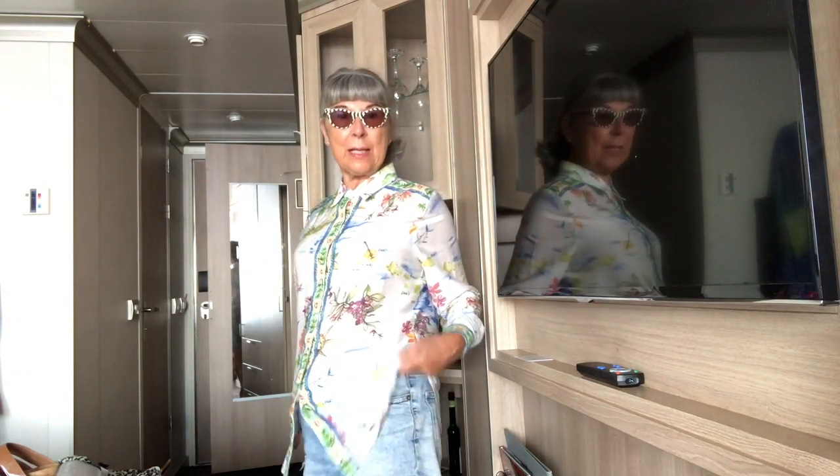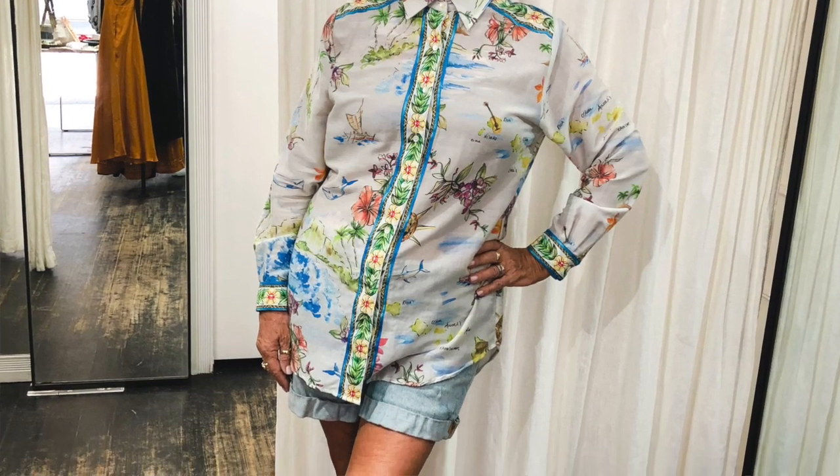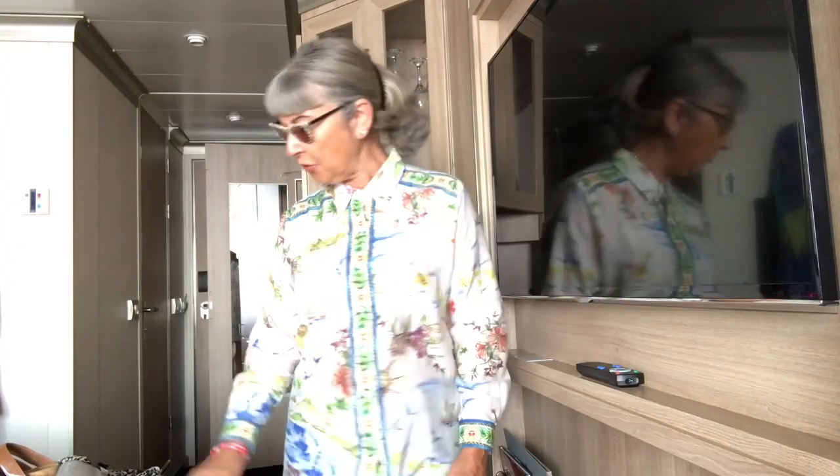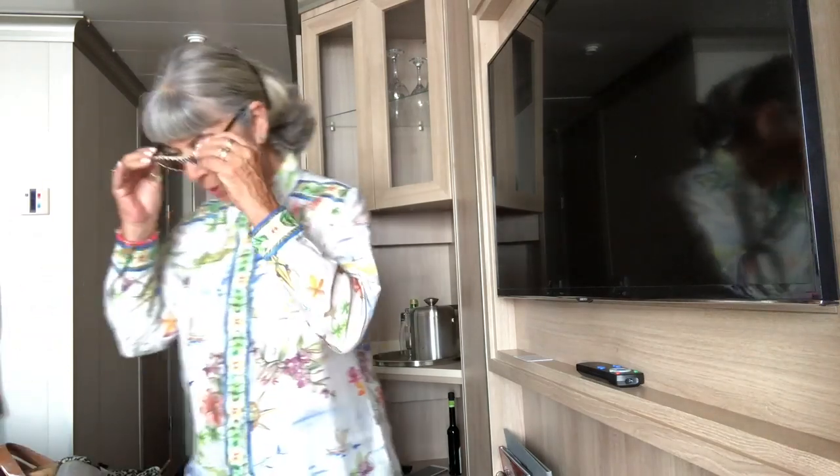Anyway, very quickly, my favourite shirt from Oz, and again, a great cover-up for wandering around. I've got my shorts on this time. You can actually see them, but I just love this pattern and it's just smart enough to do Italy, you know, and I would probably put, yes, I have got a headband. This would be an awesome headband.